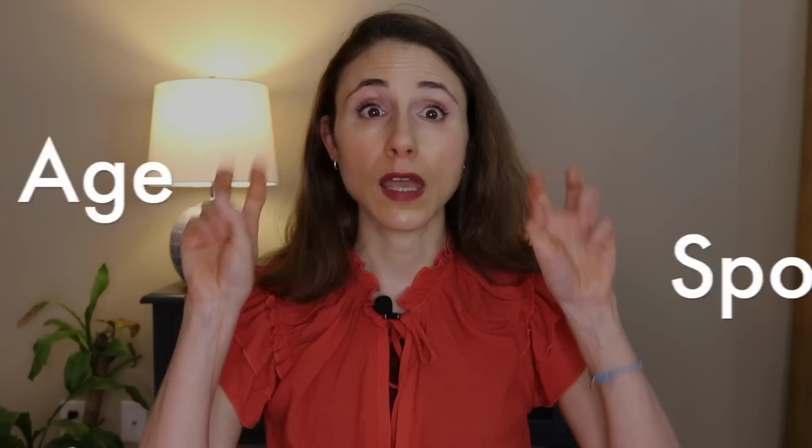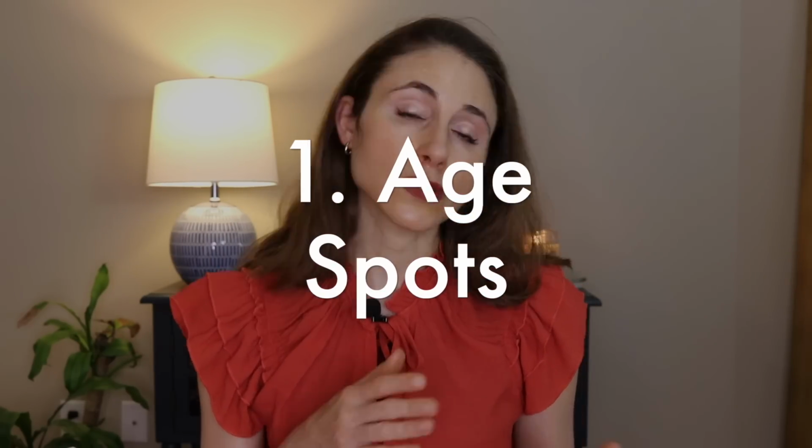In your 40s and 50s and with menopause, you may start to notice age spots. The medical term for these is solar lentigos. These are brown to tan spots that are related to sun damage. They often appear on the face, the neck, the chest, backs of the hands, the forearms, anywhere where you have had a lot of sun exposure.